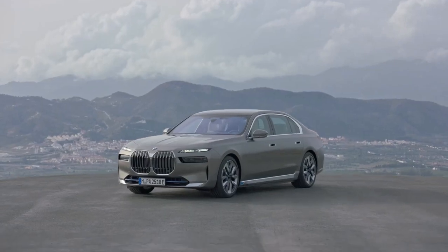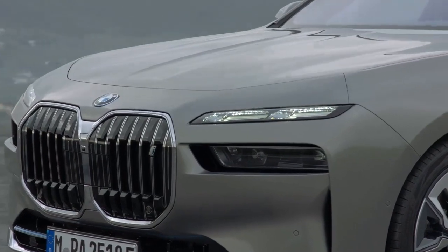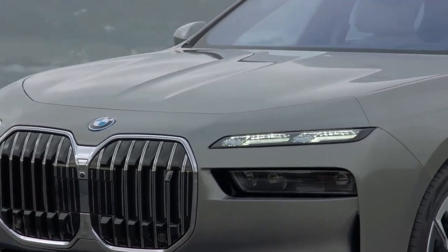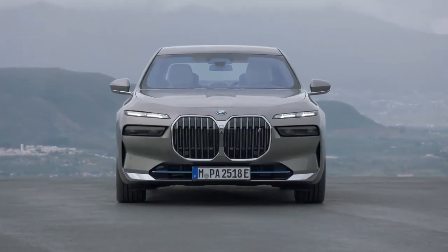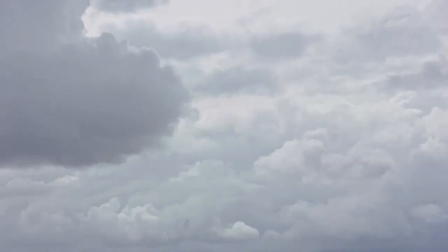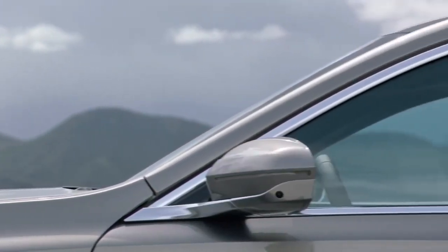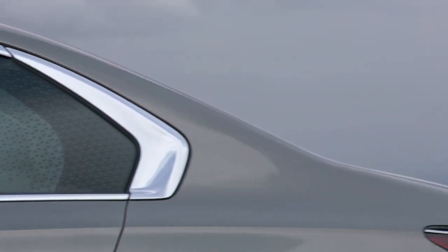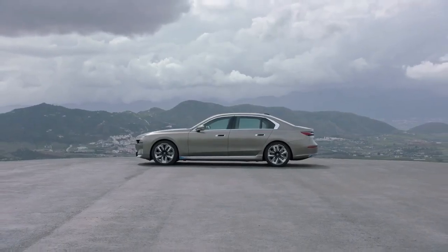The 7 Series has been extended lengthways by 130 mm to 5,391 mm. Its width is increased by 48 mm to 1,950 mm, and it is 51 mm taller, at 1,544 mm. It also no longer offers the choice of two wheelbases. Instead, all new 7 Series models have the same 3,215 mm wheelbase, a 5 mm increase on that of the earlier long wheelbase model.